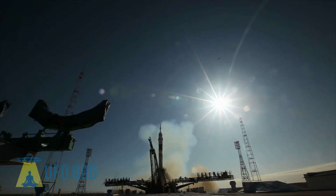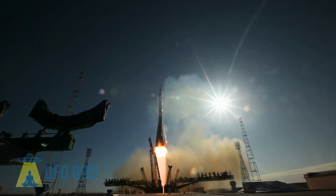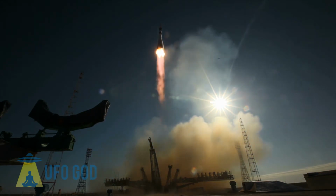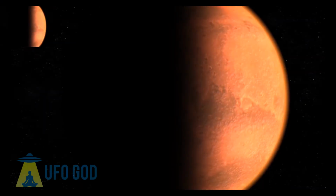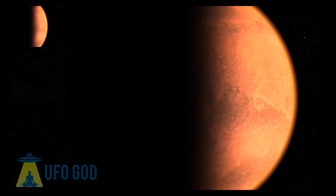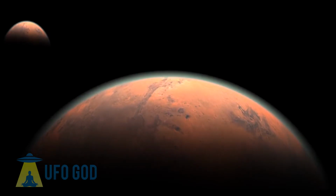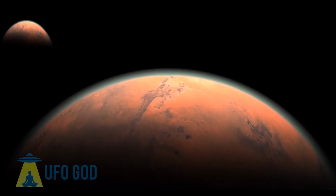"We showed in this paper, from dynamics and from geochemistry, that we could explain these three unique features of Mars," said Mojzsis, a professor in CU Boulder's Department of Geological Sciences. "This solution is elegant in the sense that it solves three interesting and outstanding problems about how Mars came to be." Astronomers have long wondered about these features.